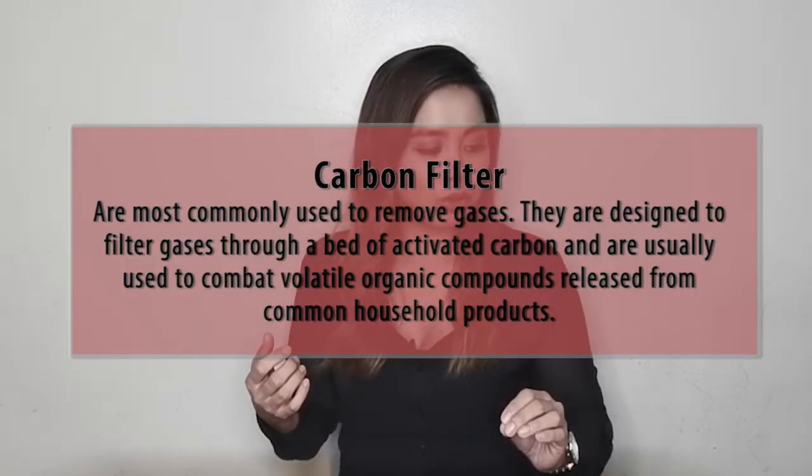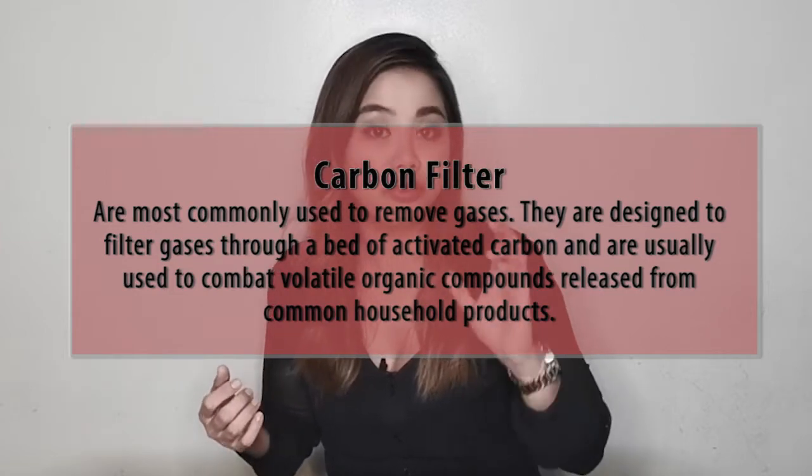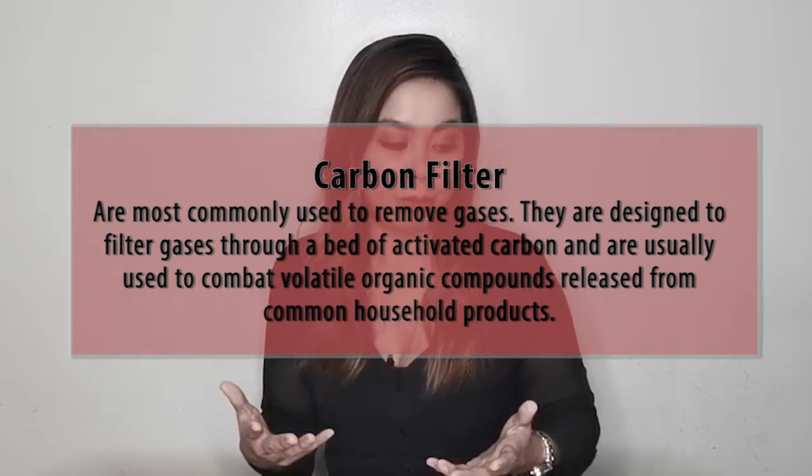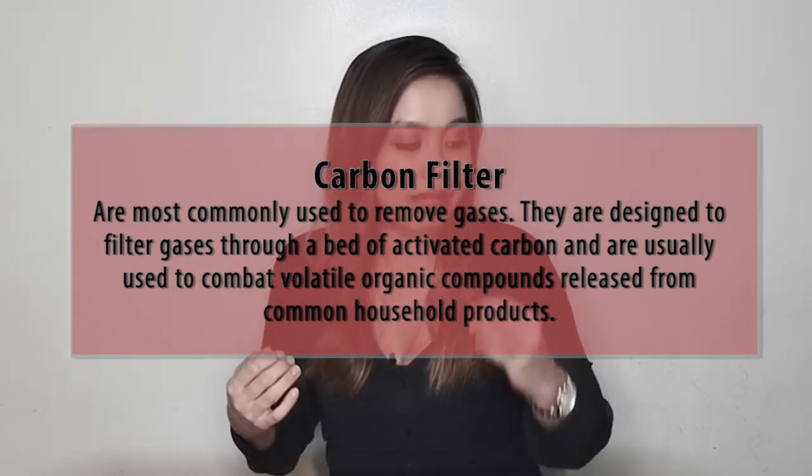So, it has the 2 main filters, the HEPA filter, and also a carbon filter. Ano naman yung carbon filter? I will read it again. Carbon filters are the filters most commonly used to remove gases. They are designed to filter gases through a bed of activated carbon and are usually used to combat volatile organic compounds. Yung carbon filter is actually siya ang nag-filter out or sumisipsip ng mga tinatawag nating VOCs or yung mga volatile organic compounds na nahahalo sa atmosphere ng room or ng area kung saan tayo namamalagi.